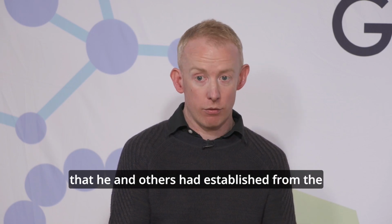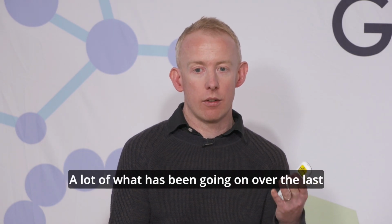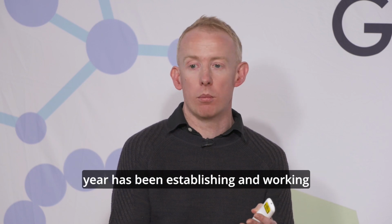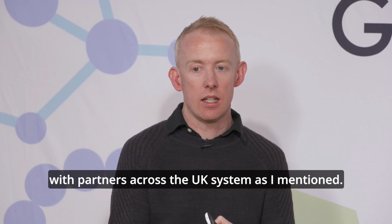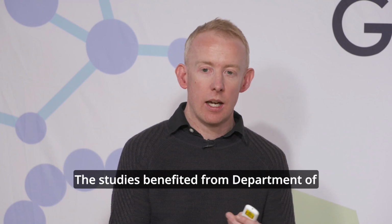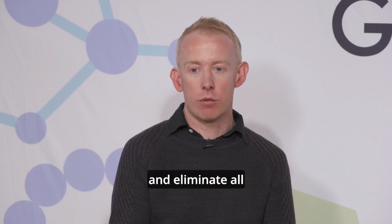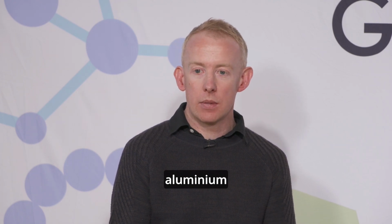The study's benefited from Department of Health funding, from funding from LifeArc, from funding in kind from Illumina supporting sequencing, and also from the MRC and NIHR. One of the things that we've also done is adapt and update our infrastructure, so moving to a cloud research environment you've heard people talk about already, and the LifeBit platform.